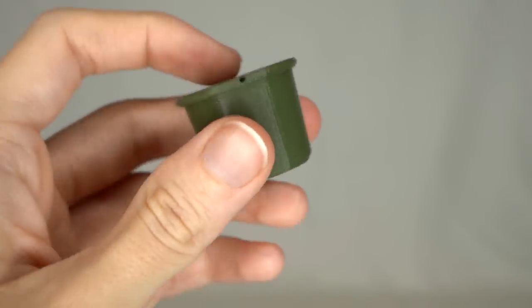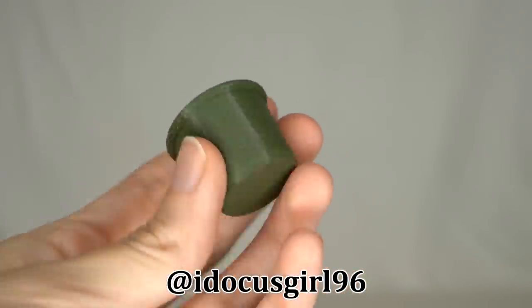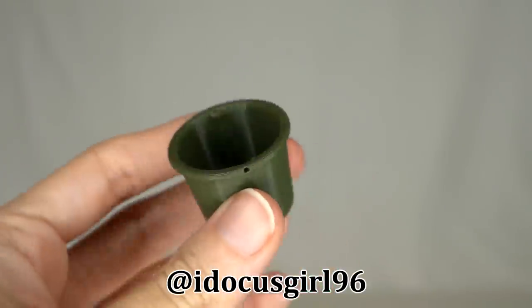There's this cute little bucket that was from Itacus Girl 96's demonstration on 3D printing, and she was giving out these little random freebie things that she had printed out.